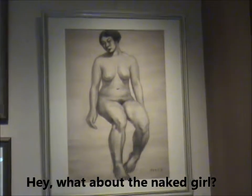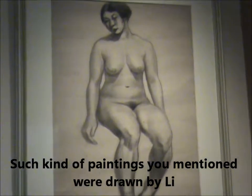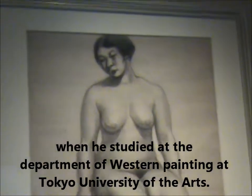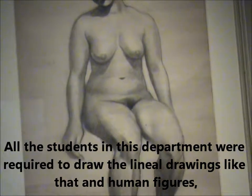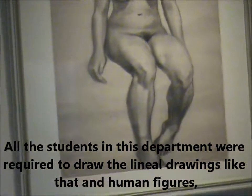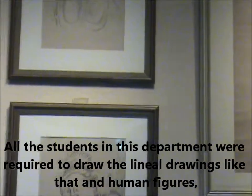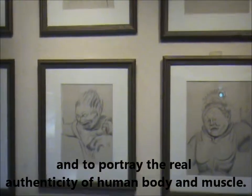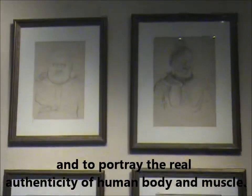Hey, what about a naked girl? Oh, such kinds of paintings you mentioned were drawn by Li when he studied at the Department of Western Painting at Tokyo University of the Arts. All the students in this department were required to draw lineal drawings like that and human figures, learning to deal with the light and shadow and to portray the real authenticity of the human body and muscle.